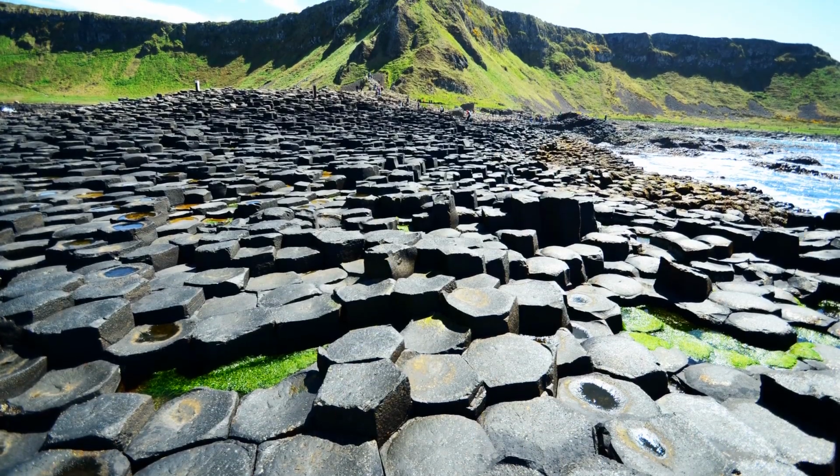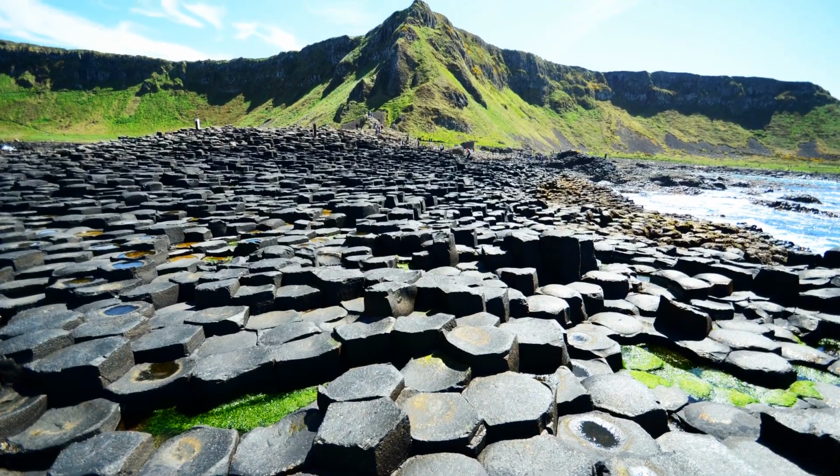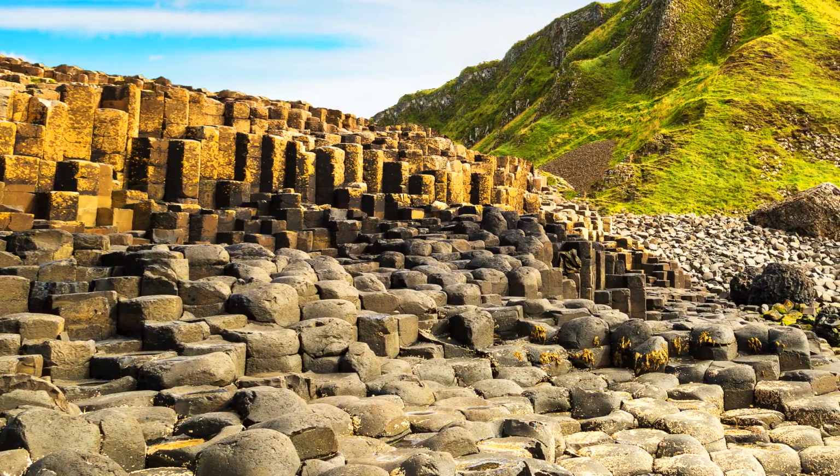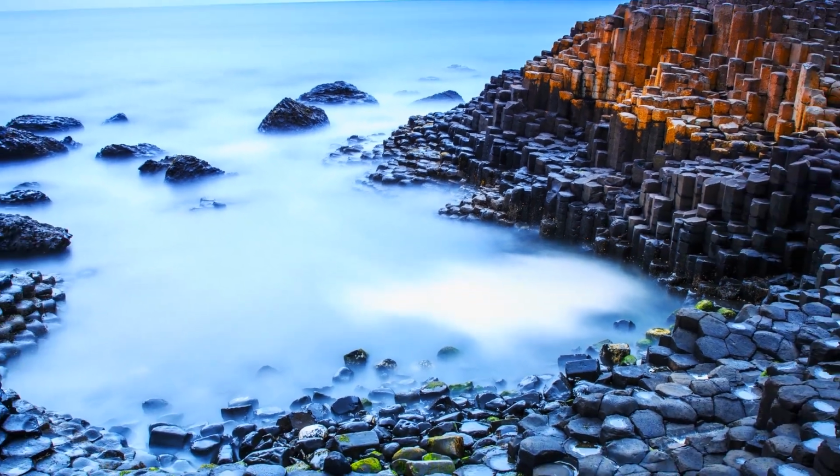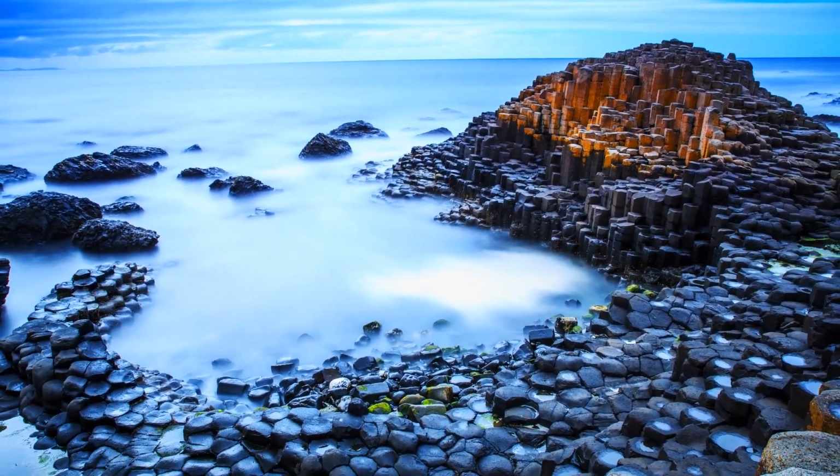The shape and formations of these rocks aren't a result of some human's work. They were created by intense volcanic eruptions. Scientists are still confused why the Giant's Causeway in Ireland is shaped in such a weird way.